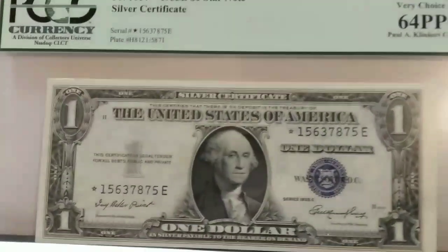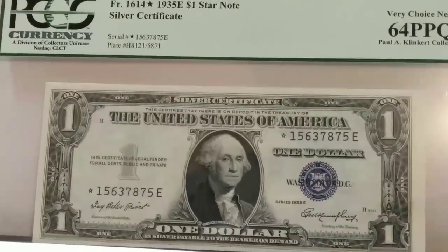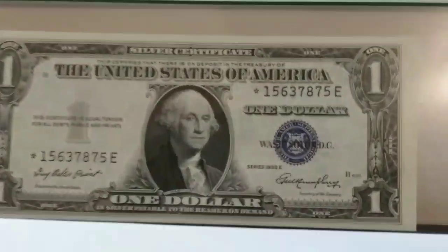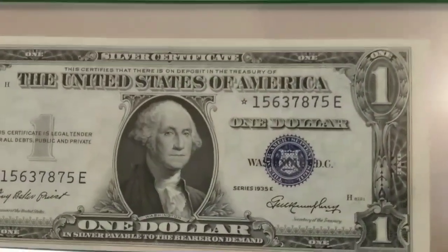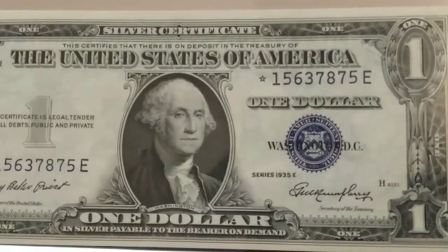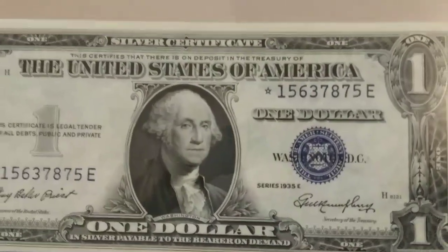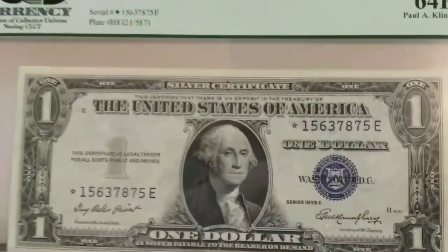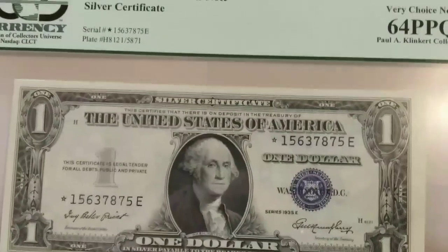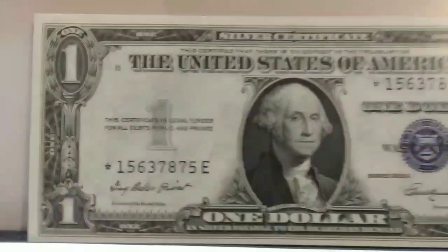This is another beauty right here. I've had these notes right here, folks. This one here is gorgeous. This one here is the $1 bill. Of course, you can see it, silver certificate, star note, 1935E. Incredible grade for its age. And you can see that this is graded 64 PPQ.